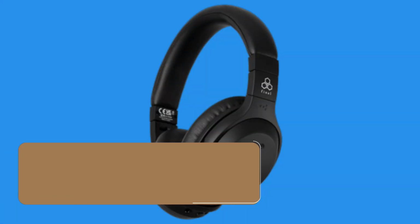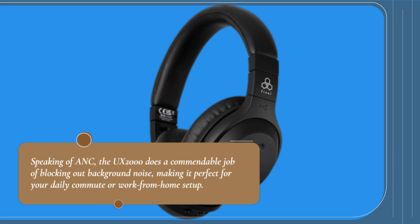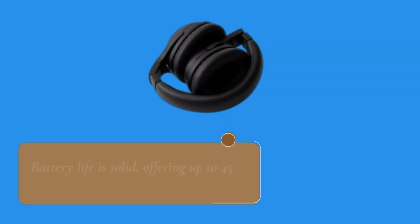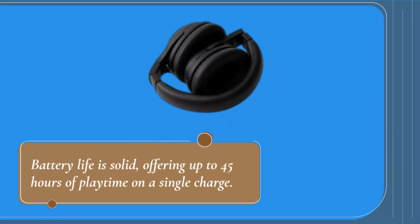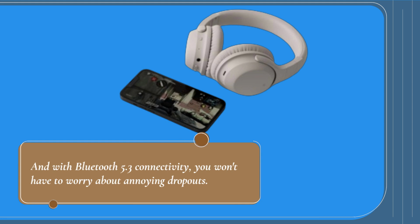Speaking of ANC, the UX2000 does a commendable job of blocking out background noise, making it perfect for your daily commute or work from home setup. Battery life is solid, offering up to 45 hours of playtime on a single charge. And with Bluetooth 5.3 connectivity, you won't have to worry about annoying dropouts.